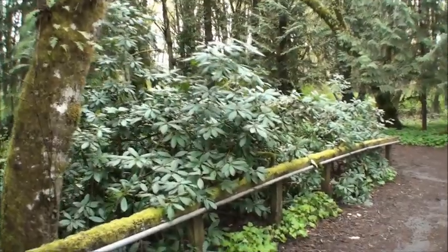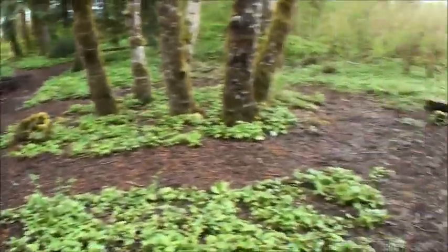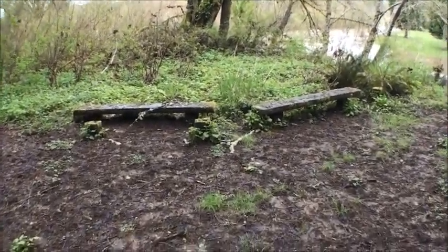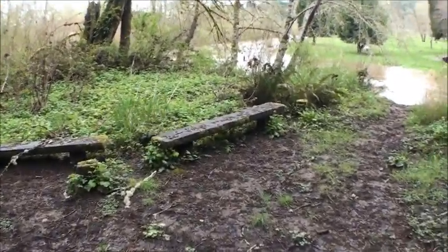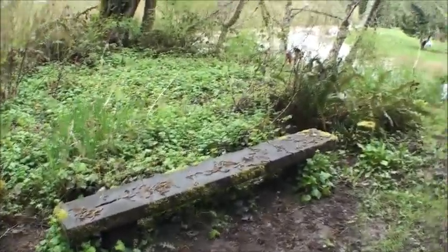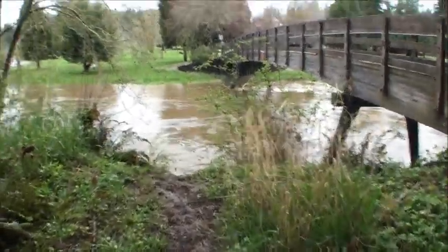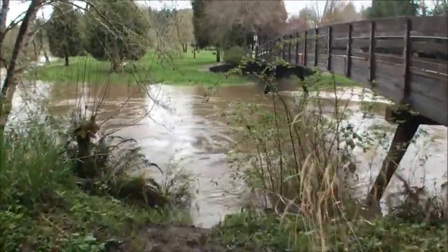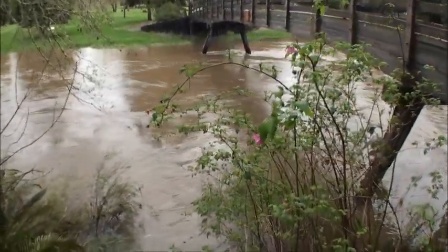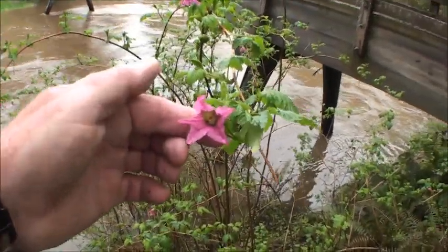Let's see, the rhododendrons aren't in bloom yet, but I knew it was a little bit early for that. It's been quite chilly here. Two benches you can sit on a warmer sunny day. And then this, I'm not sure what it is. I thought it was a wild rose, but the leaves don't look right. There's a flower.